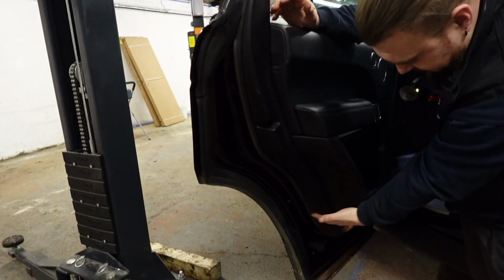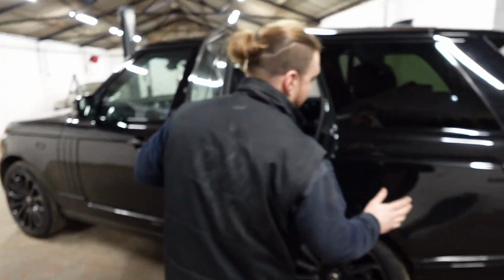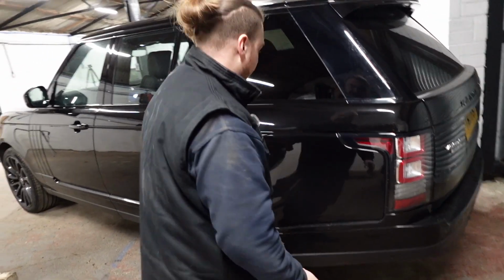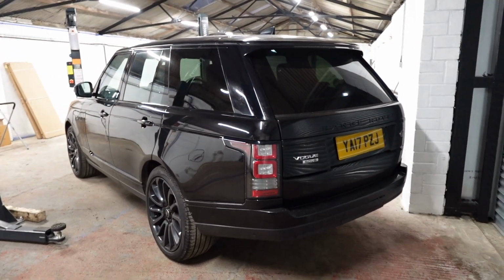Also painted all the inside. So the door was fully stripped down, which I don't think you saw. And then also, I don't think we did mention, but he's also blended the rear quarter. So he's flipped the colour in and then lacquered the whole lot. Obviously, tailgate painted, bumper painted, so this whole side and the front is all like new.